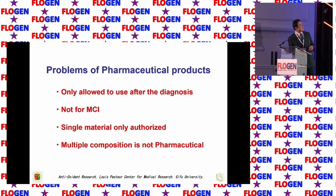And then there is a problem with pharmaceutical products. They are only allowed to be used after diagnosis, not for MCI, mild cognitive impairment. This is just before dementia. And then a pharmaceutical is only authorized as a single material. Only one protein, only one enzyme, only one chemical, or something like that. And then a multiple composition is not a pharmaceutical.